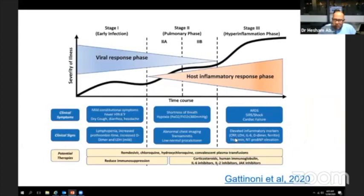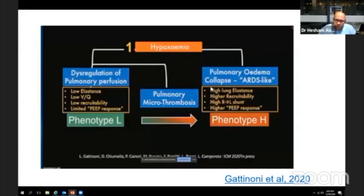The very famous Dr. Gattinoni gives his explanation as well for the course of disease. It usually starts with just a viral response, mild symptoms, fever, which progresses in a week to shunt-type hypoxemia, then a flare-up of the inflammatory response, then ARDS, septic shock, multi-organ failure and cardiac failure. I think everyone is now talking about heavy hypoxia, which is not heavy at all.